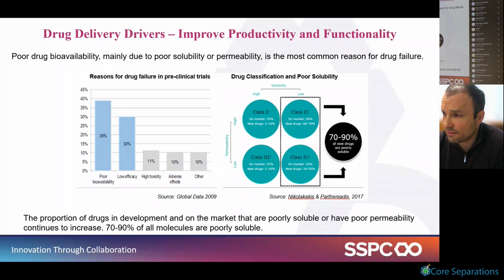So we can see here in the graph, and this is data from a few years ago, but certainly it's quite current and recent, and represents the chemical entities which are currently in the market, but also coming through the various clinical phase trials from the industry, which is between 70 up to 90% of new drugs are poorly soluble. And that doesn't mean that all of them will be poorly bioavailable, but it's very likely that it will cause issues in terms of bioavailability.